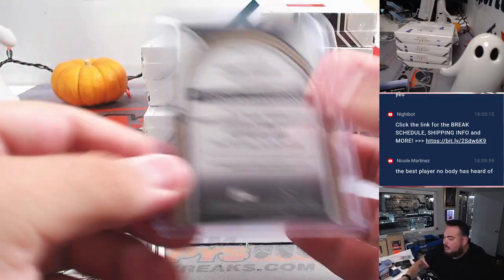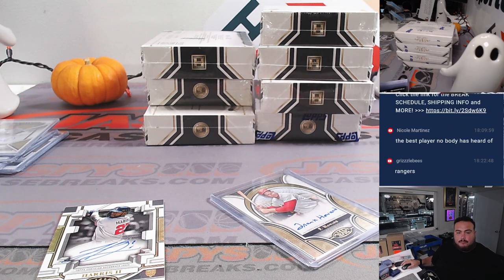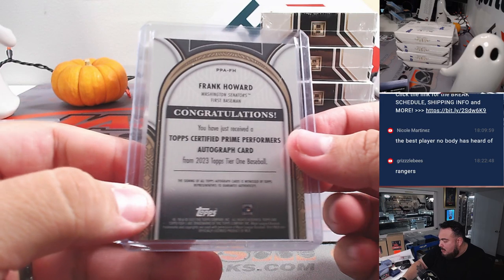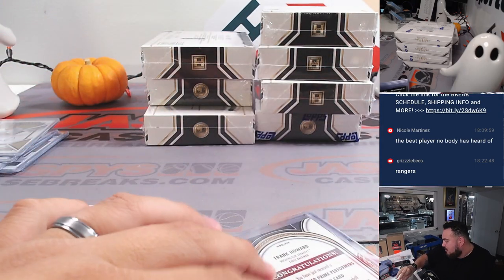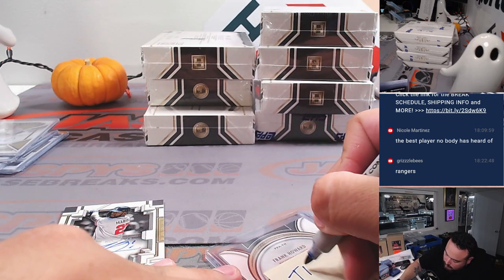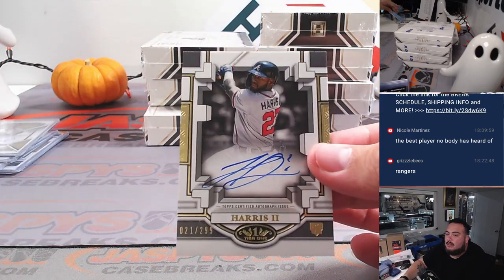I don't know if the Washington Senators go to Washington. Let's see what they have him in the checklist for. Rangers, I think that's what it is too, right? Yes, prime performer autographs. Washington Senators is Frank Howard. So there you go. Rangers, part of the RMB, 132. Ryan with that one. Thank you though, Grizzle Weiss. Appreciate you. Texas. Nice Michael Harris.